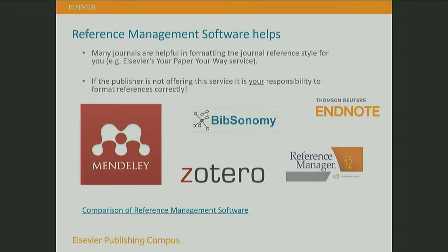And as I said at the beginning of the presentation, in most cases, you will need to submit to different journals, which means that you will need to change the style of all your references. If you have 150 references, for instance, it can take you 20 hours to change it manually, whereas with a single click, you can reformat the style of the references. So again, this is, in my opinion, very important.